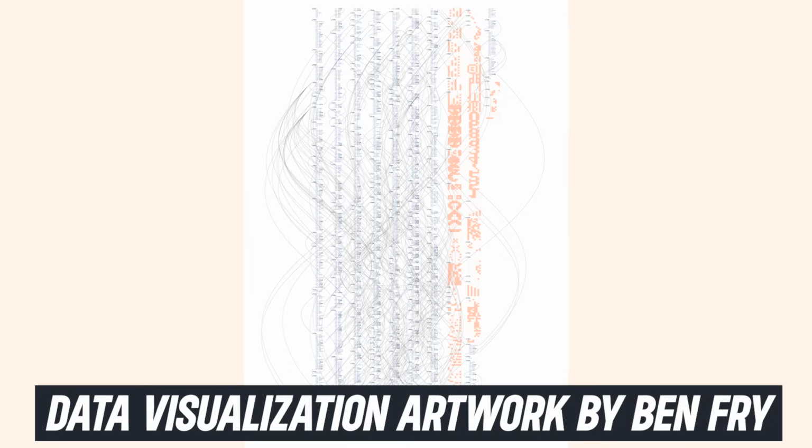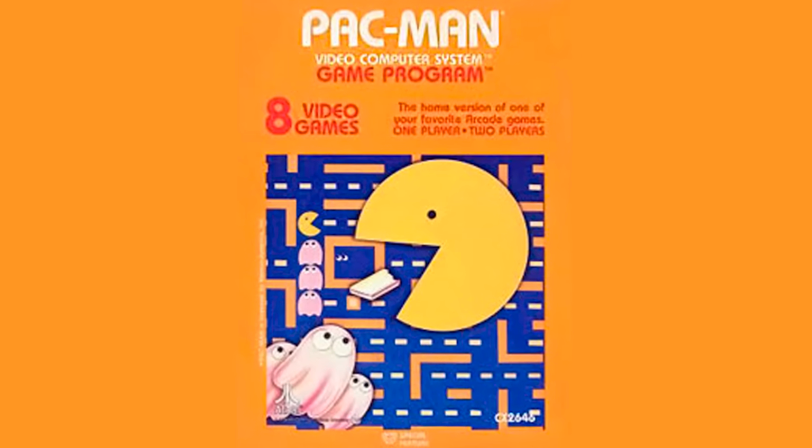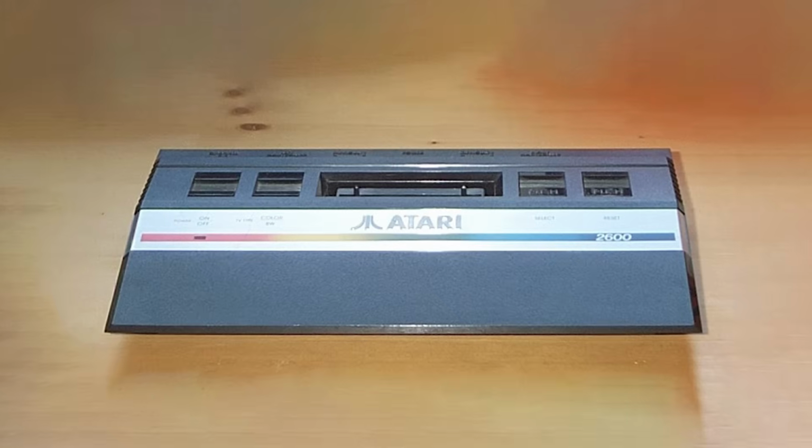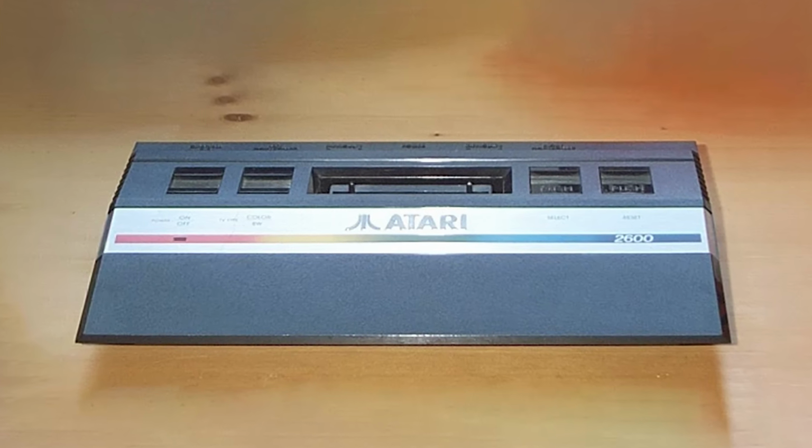What you've found is a data visualization artwork by Ben Fry, mapping the assembly code of the classic Pac-Man game for the Atari 2600. This piece is part of Fry's DisMap project, where he explores how early video games were programmed by transforming raw assembly code into visual form.